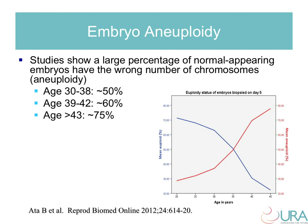Why does PGT-A increase the pregnancy rate? We know that egg quality declines as a woman ages, and studies have shown that already at age 30, a large percentage of embryos are aneuploid, or have the wrong number of chromosomes. The proportion of aneuploid embryos is around 50% up until age 38, and it then increases beyond that until the early to mid-40s, when around 75% of embryos are abnormal.